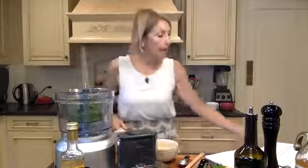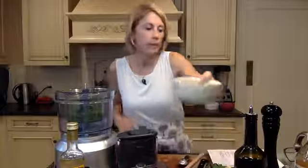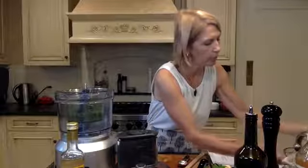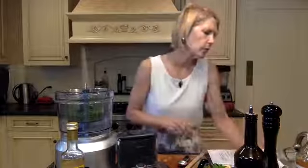Now, what I did was I let these cashews soak in some hot water for a little while. They've probably been soaking for about an hour. You don't have to soak them. It's nice to soak them because they soften up. It does tend to start breaking down some of the proteins that are found on the surface of them.